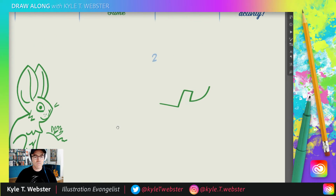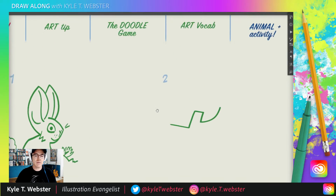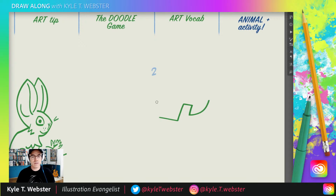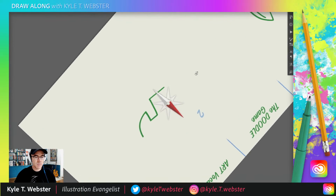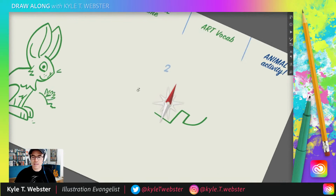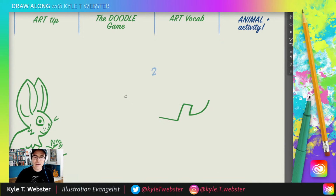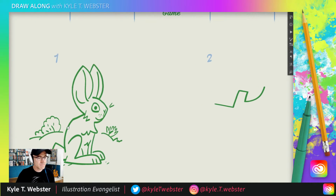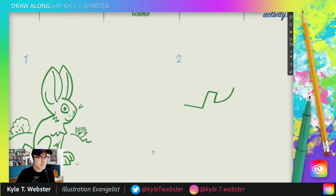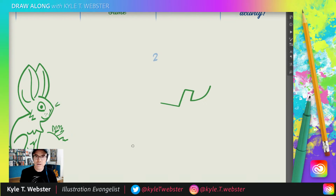Good one. All right, we are going to move on to number 2, and here is what it looks like. And I can rotate it, see if you come up with any ideas, just looking at it like that. And let's see where that goes. What is number 2? Number 1 became a bunny, right? That one was pretty easy there, pretty fun. What is number 2? All right, let's see.